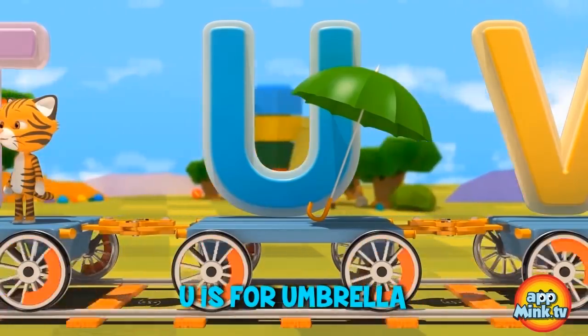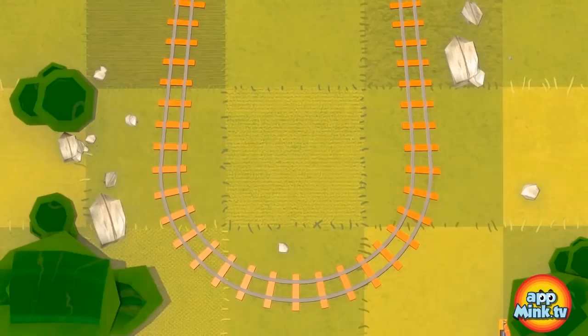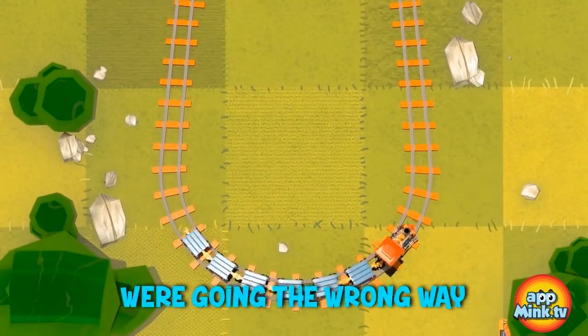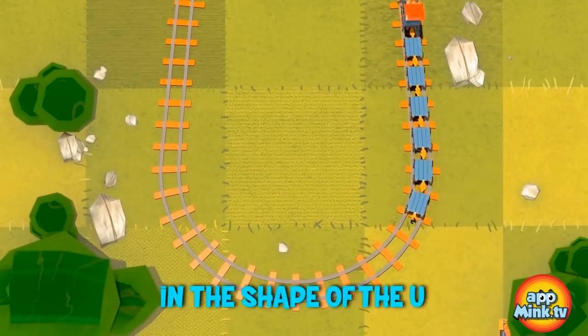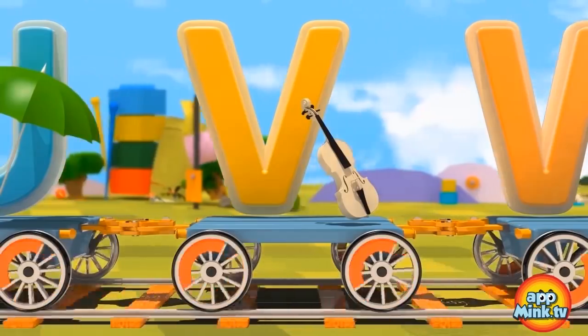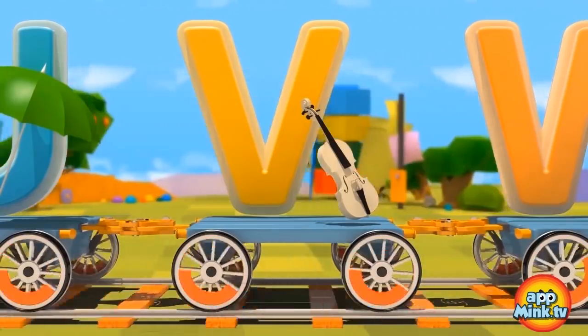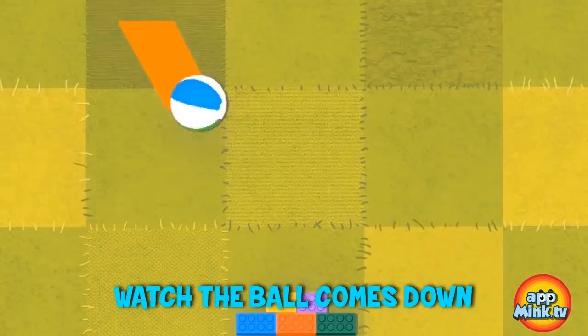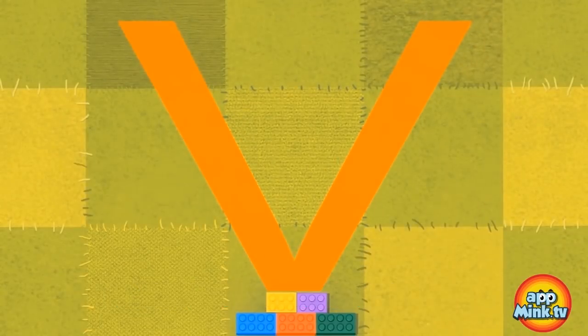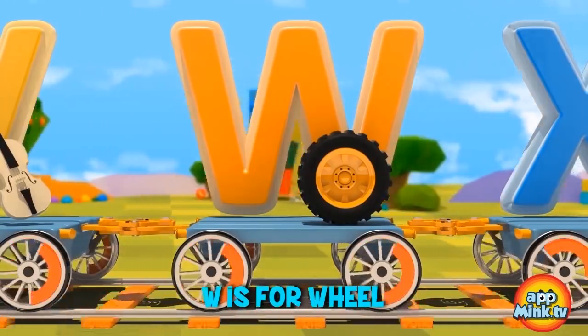U is for umbrella. Whoops! Looks like these tracks were going the wrong way and had to turn back around in the shape of a U. V is for violin. Watch as the ball comes down and bounces off like a V. W is for wheel.